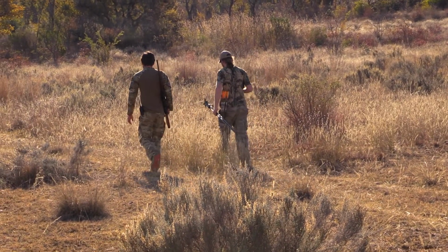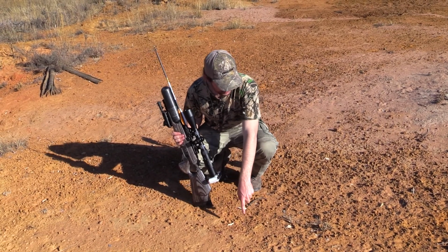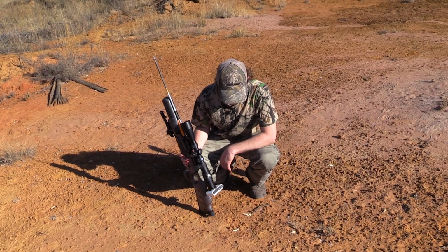Well, we found quite a clear and prominent blood trail over here. There's some big spots all the way along this little donga, and this thing is bleeding quite a lot. It's quite easy to follow. So I have a feeling we're going to find him just over the back there, but let's give him a few minutes just to pass.